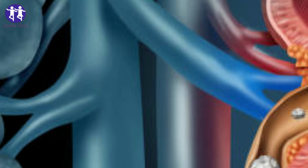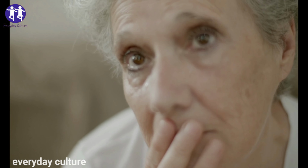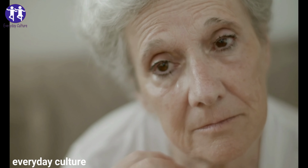If the stone is too big, they may be admitted to the hospital. We may do something to bypass the stone, such as using a stent that can go past the stone up into the kidney, and the urine flows out into the bladder that way.